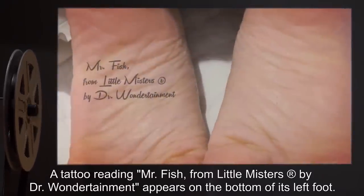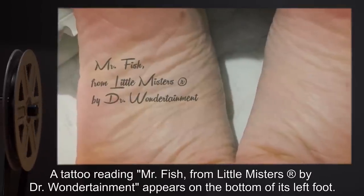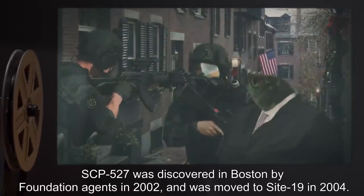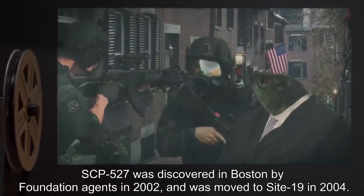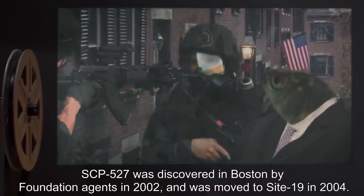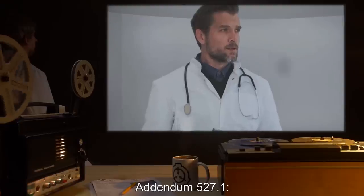A tattoo reading, "Mr. Fish, from Little Misters, by Dr. Wondertainment," appears on the bottom of its left foot. Discovery. SCP-527 was discovered in Boston by Foundation agents in 2002 and was moved to Site 19 in 2004. Addendum 527.1. Initial interview. Begin log.